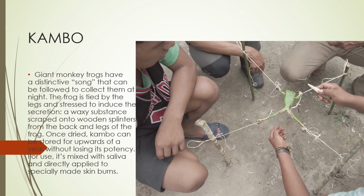Giant monkey frogs have a distinctive song that can be followed to collect them at night. The frog is tied by the legs and stressed a little bit to induce the secretion, a waxy substance that's scraped onto wooden splinters from the back of the legs of the frog. Once this dries, Kambo can be stored for upwards of a year without losing its potency. For use, it's mixed with saliva and is applied directly to specially made skin burns.